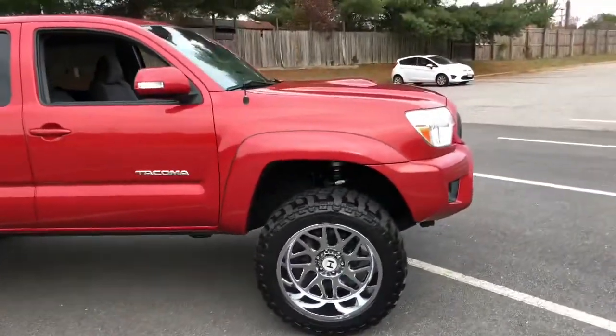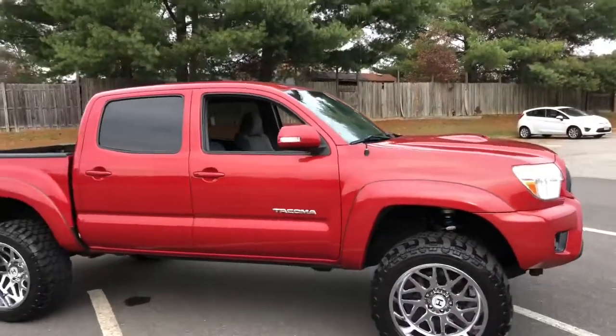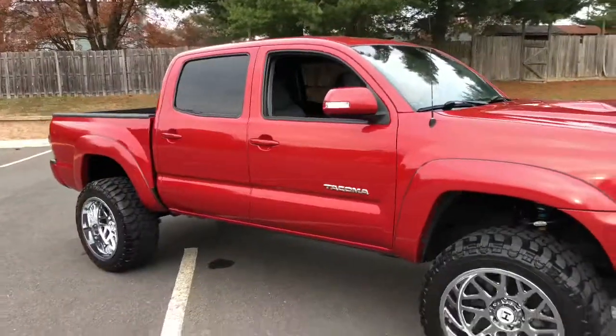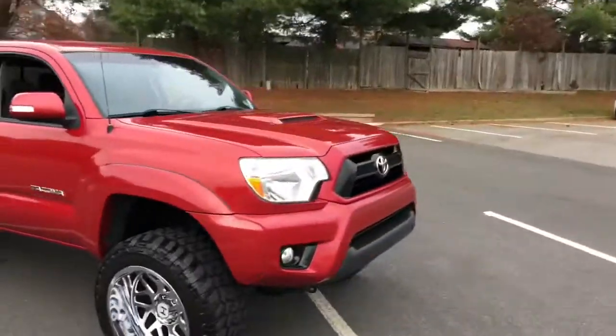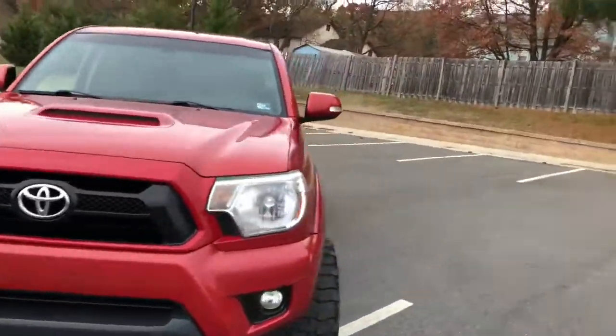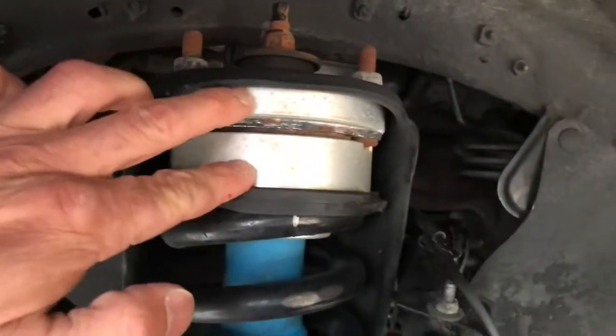This is a 2013 Toyota Tacoma SR5 4.0 liter V6. They're a kick-ass truck, guys. They really are. They're fun to drive. They're nimble. They're short. They're very aggressive looking. I like them a lot. This one has a Tuff Country suspension lift on. It's more or less like a leveling kit, believe it or not. A little spacer right up here, okay?